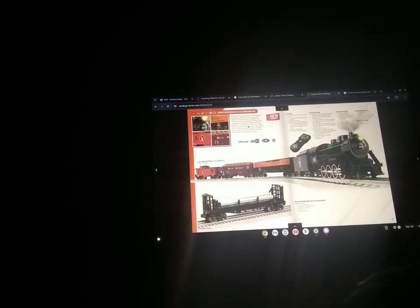Great Northern LionChief 2.0 set. They have the locomotive, boxcar, hopper car, and caboose. They also have some Great Northern flat cars with bulkheads.